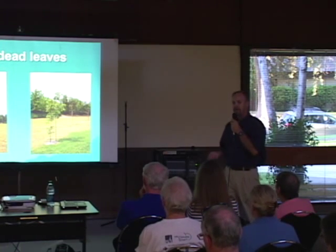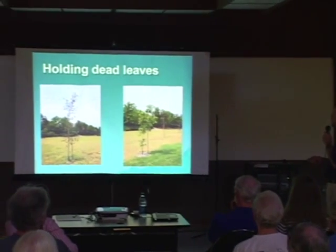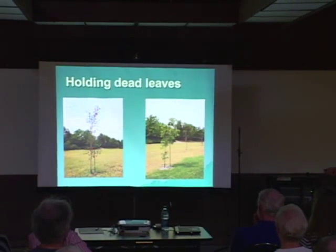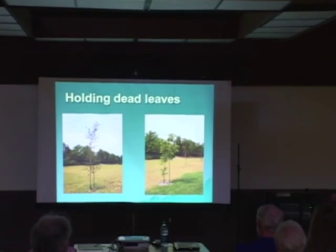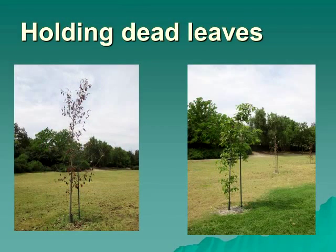So I mentioned holding on to dead leaves. We have this tree here that the leaves are holding on. I think it's starting to go dormant, but I don't know just yet. So if you have a tree, young or old, and it has leaves and the dead leaves are hanging on, that's a sign that it's probably a little late. You might want to look at getting that tree looked at, either by myself if it's a city tree or through a private arborist to see if this tree is going to make it.